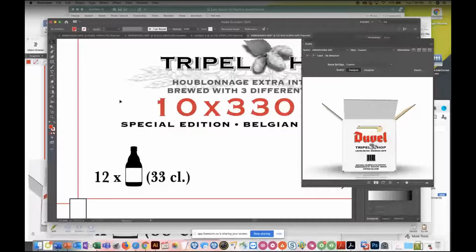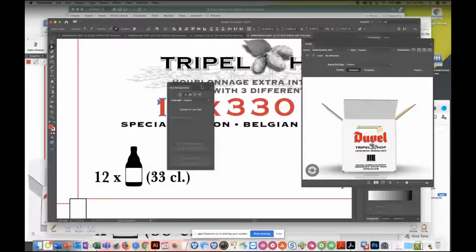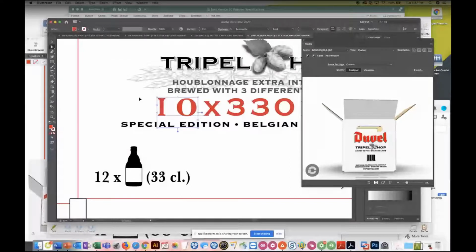Esko has a fairly new tool you may or may not be aware of. Here we go. Called text recognition. Text recognition will take outline type, convert it back to live text, and give me the opportunity to make changes to it. So it gives me different fonts that it thinks my live text might have been back before it was converted to outlines. And it lets me go back and make changes to it. Oops, it doesn't look like I selected what I needed to select there. There we go. Oops, if you select the whole thing. There we go.